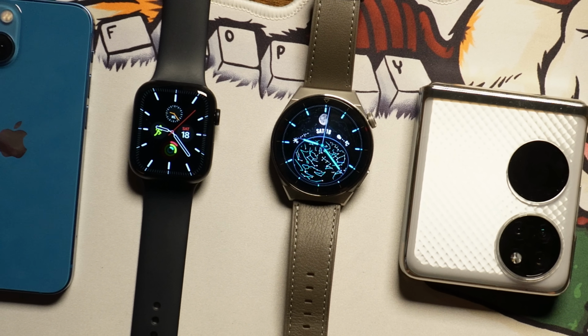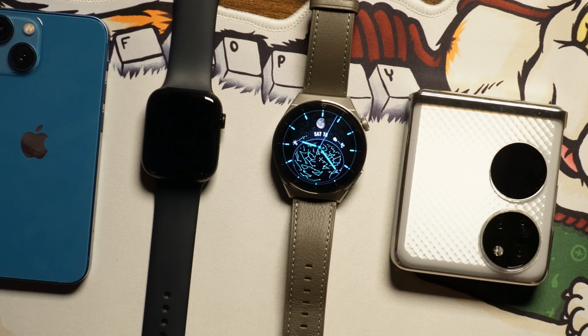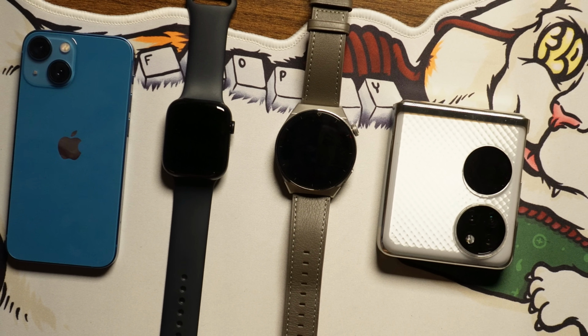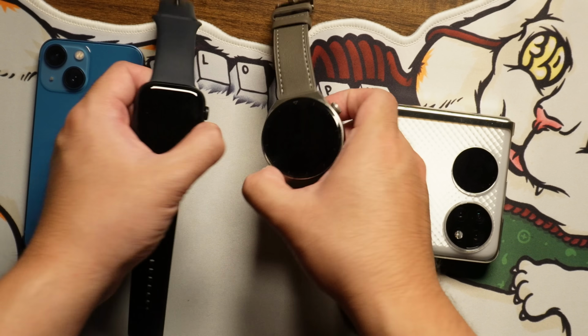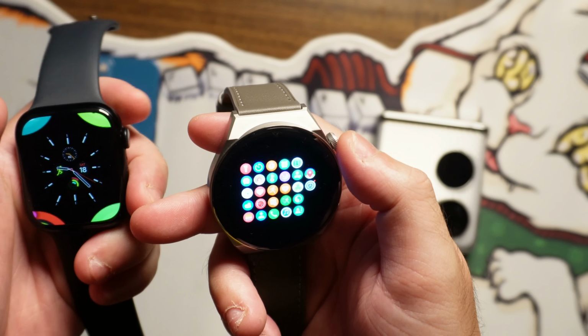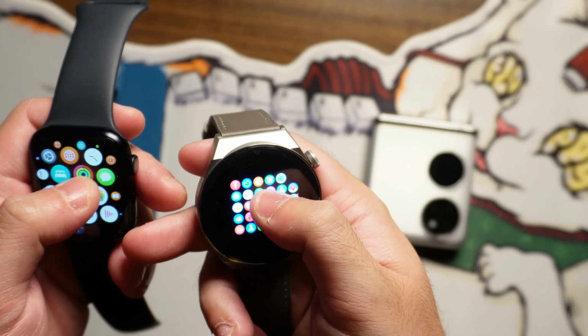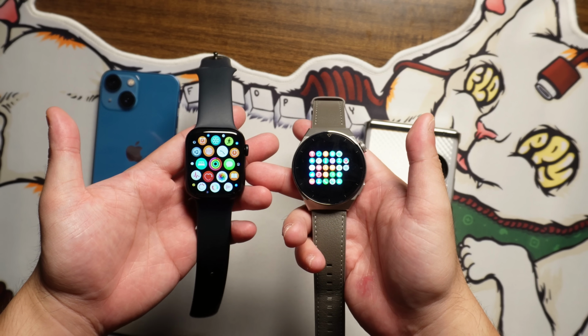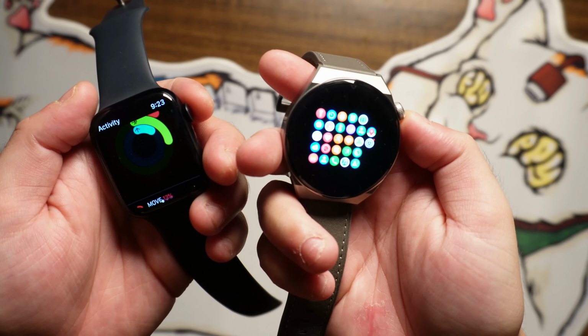I have two of the best top dogs in the smartwatch market today, which is the Apple Watch Series 7 and the Huawei GT3 Pro watch. Ecosystem watches are tied to their operating system, offering the best in optimization, third-party apps, sensors, workout tracking, you name it, everything. But even though these two are ecosystem exclusive watches, only one of them is able to bounce between the different realms of operating systems, and that is none other than the Huawei GT3 Pro.